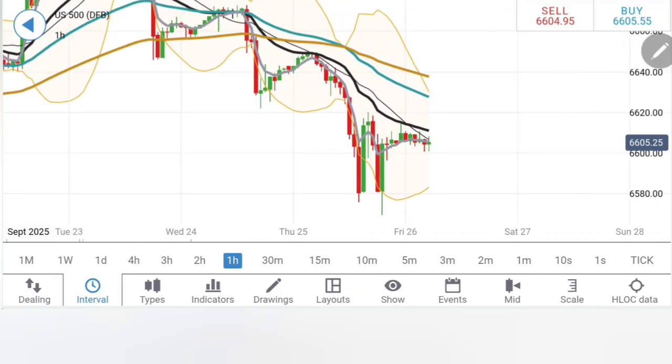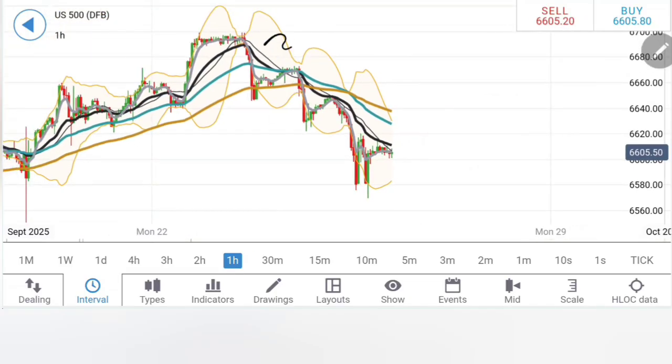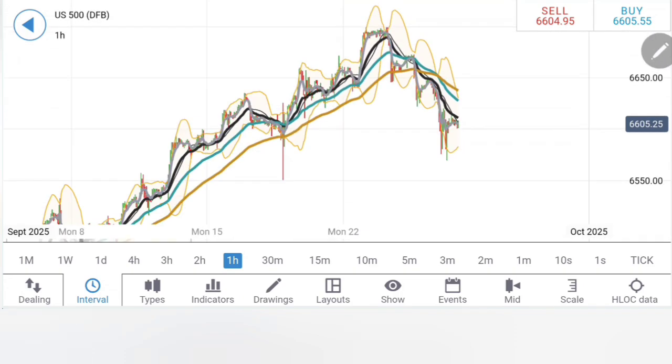Yes, beyond 6620 is where we can expect slight bullishness, and even if it tries to bounce back, remember 6650 levels are going to play the key here. Now notice what it is doing here. See these lower highs, lower lows. This is a nice bearish channel here. The lows of this are towards 6550. Yes, it has taken a good dip.